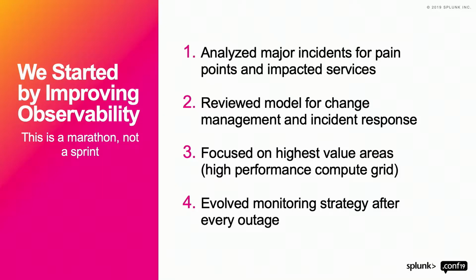And these are things really anyone could do. So we did that analysis and we figured out the major pain points where we needed visibility. And we figured out that it was the core infrastructure that was causing the most outages for all the applications above it. So we couldn't just monitor the applications. We needed to really get more visibility around the infrastructure and those core services that support everything.